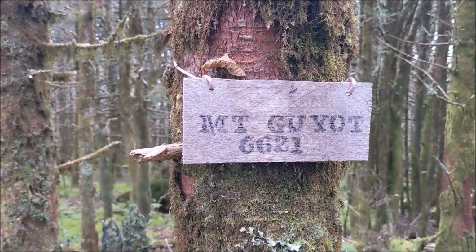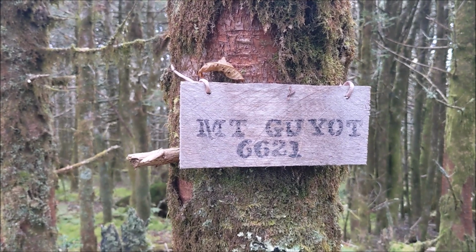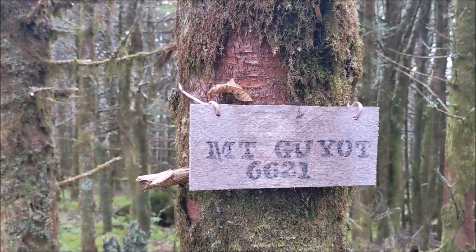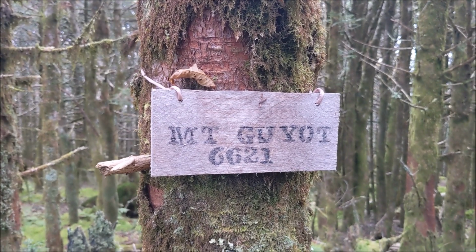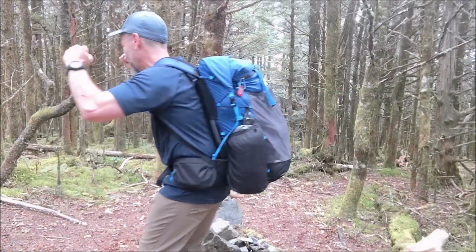And yeah, Mount Guyot is the second highest peak in the Smokies and the fourth highest peak on the East Coast. And this is also the corner of Haywood County, which is kind of cool. Another corner is Mount Pisgah. So anyways, great to be here.